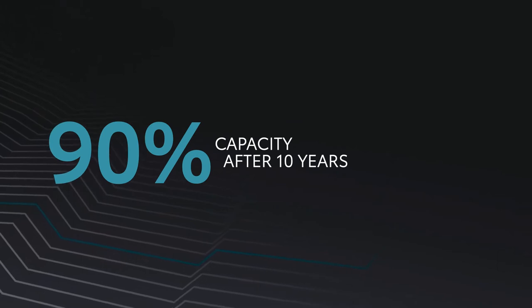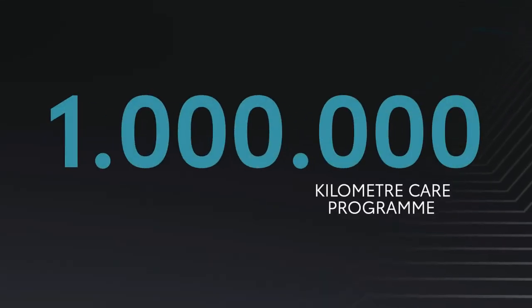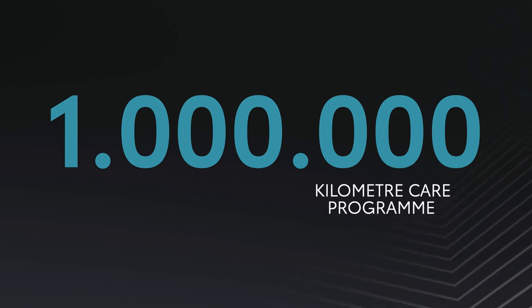driving. That's thanks to a newly developed system which monitors each and every cell for abnormal heat and voltage. We are so confident in the quality, the durability, and the reliability of this technology that we will provide an industry-leading 1 million kilometer extended battery care, provided that a health check is performed annually at our Toyota workshops.